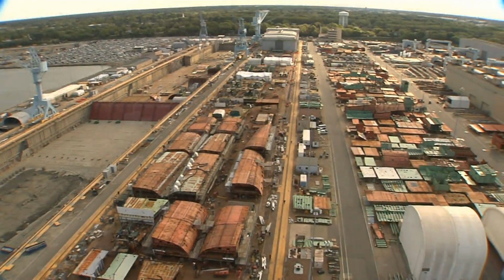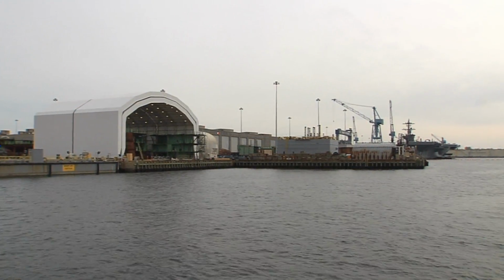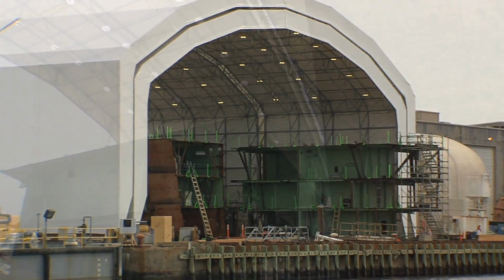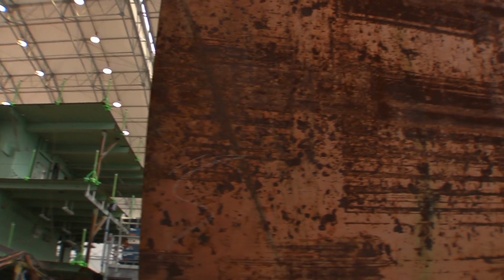I'm really excited. FAP has always been outside ever since I've been here at the shipyard. However, with these covers on the west end of the final assembly platen, I see a lot of opportunity to possibly extend these further east. And who knows, the FAP of the future may include a fully covered facility where we're able to work these things all the time.